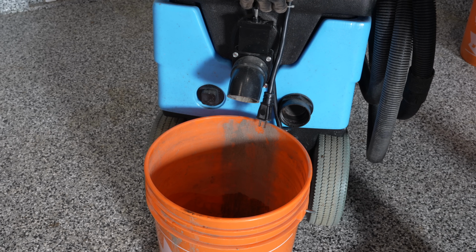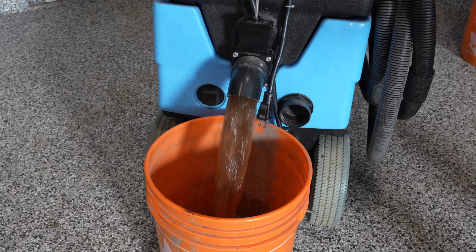Here's the half bucket of nasty water pulled from the Gladiator today. Absolutely disgusting.